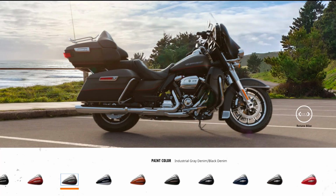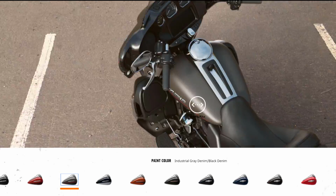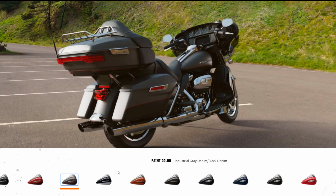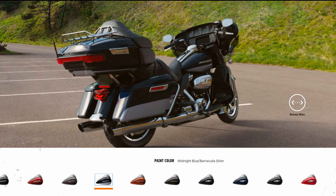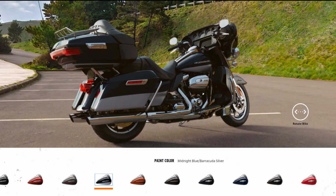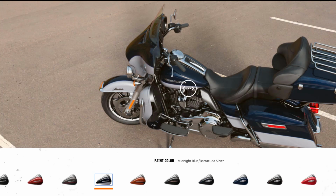It's kind of been a long time in coming. Harley-Davidson has slowly migrated the denim colors over to the full baggers, the full touring bikes, but they have arrived and you can get this bike in a full two-tone denim color now. This is a really nice color. I personally like this color a lot. This is the Midnight Blue and Barracuda Silver. Pretty nice two-tone. The Midnight Blue is a new color this year.